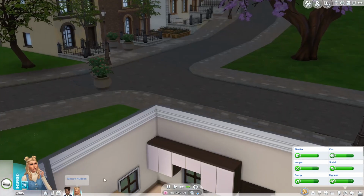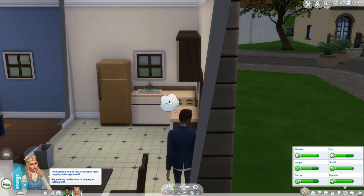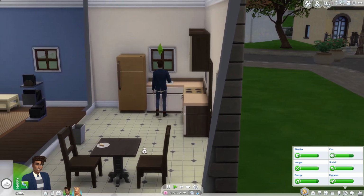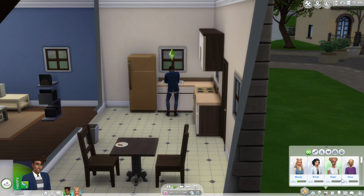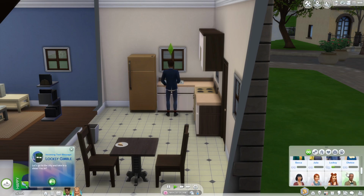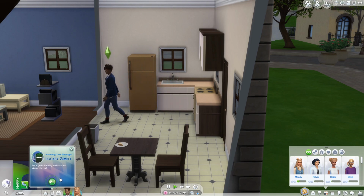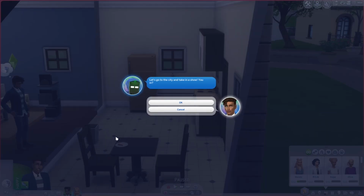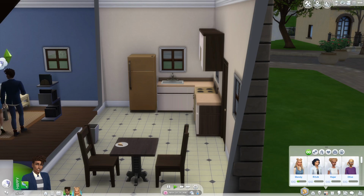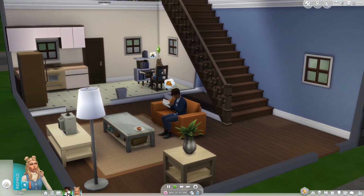Has Mandy had enough to eat? She's still hungry. I don't know why she stopped eating. Come down here and continue eating. James, you just need a little bit of fun. How are they going in terms of friends? They don't really have any friends yet, do they? Oh, who's this? Loxy Gimbal. Let's go to the city and take in a show. Are you in? No. Because I think we won't be able to follow him in and we need to get a bike. And then we can go have some fun.